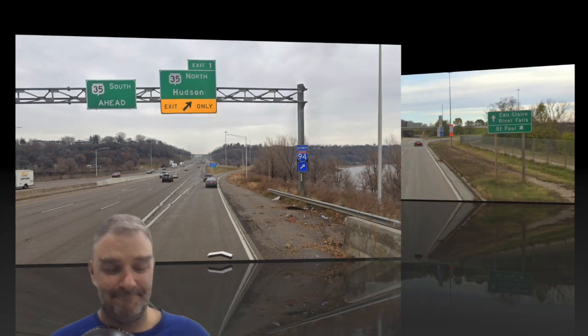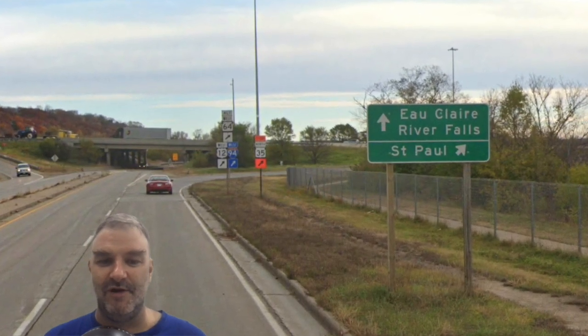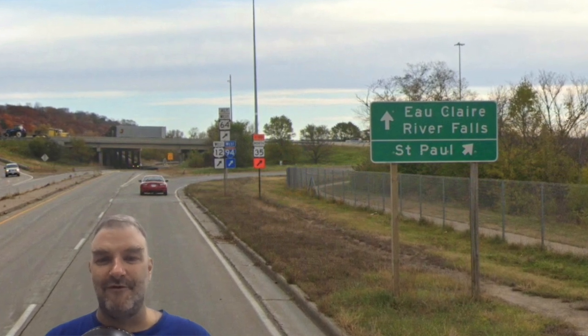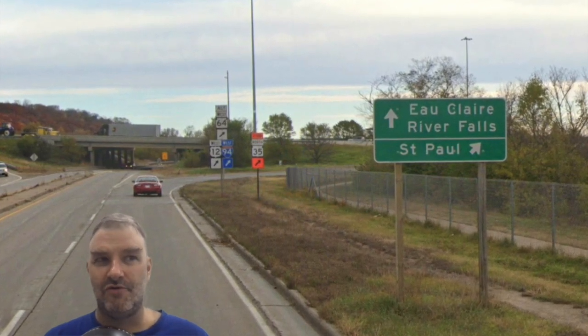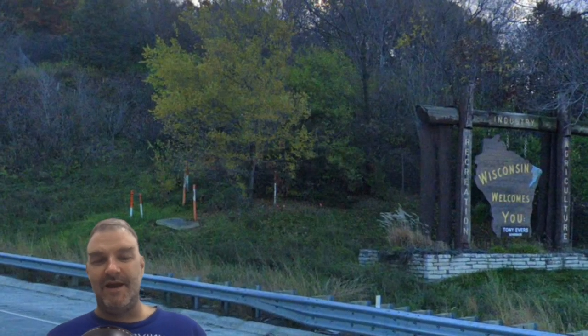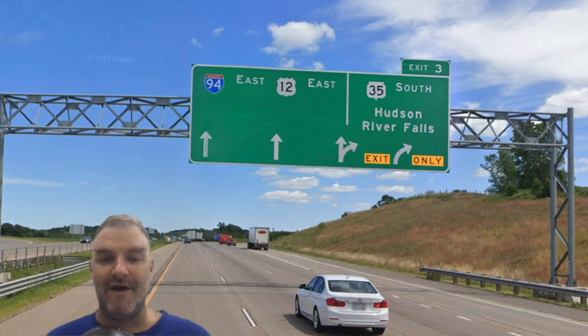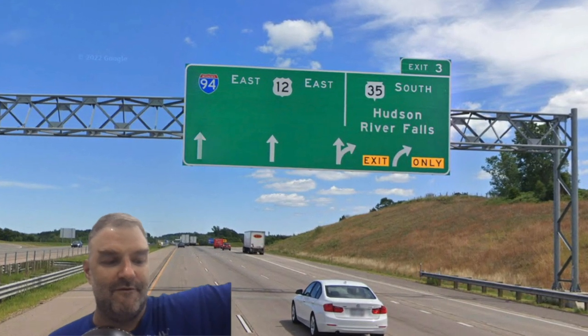That's it. At this interchange, we get St. Paul for one way, which I don't think is too much of a spoiler, and we get Eau Claire and River Falls for the other direction. Eau Claire instead of Madison now. Oh, after Hudson, we do get a Wisconsin welcomes you, so I guess Wisconsin doesn't welcome you into Hudson, only afterward. And now we're meeting South Route 35 for Hudson and River Falls.